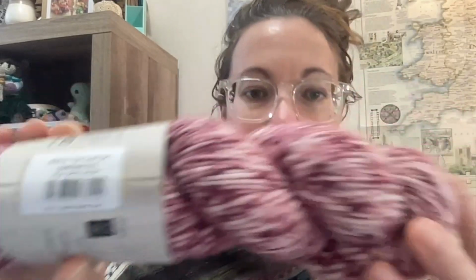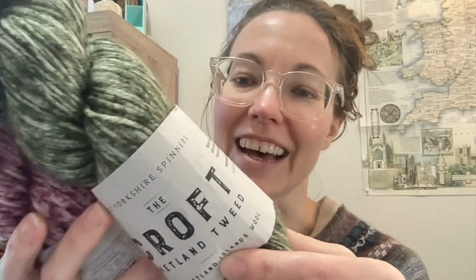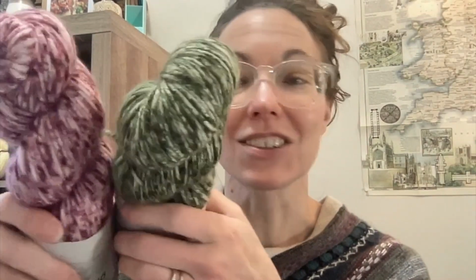Right there. This beautiful mulberry color. And then, my friend knows me well, a second hank. This is the color Hillside. Beautiful colors. Okay, so obviously this is going to have to be a color work project with these two.